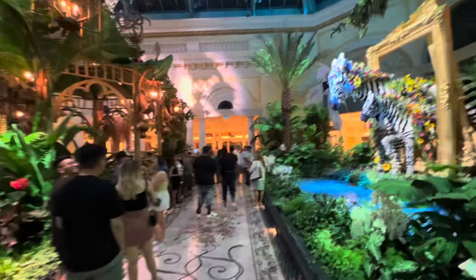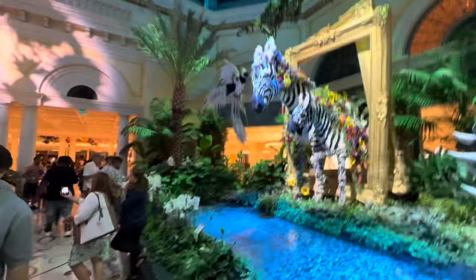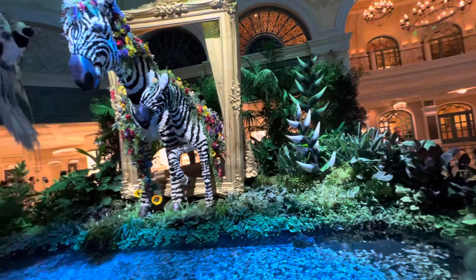I mean, as a newbie to Vegas, I'm pretty naive to a lot of things, so please let me know, but is every little thing in here made from flowers? Or is that just me thinking that, or a myth? Please do let me know.